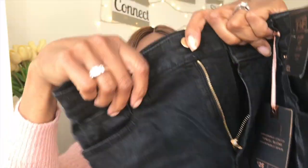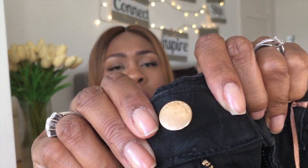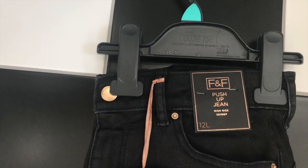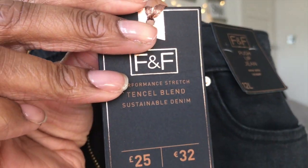And when you turn it round, again, pockets at the front that work. And I love that they're mixed in with gold. As you know, I love gold, and I think it just makes it look more expensive than what it is. Absolutely love that. The stitching again is on the inside, which works really better for me than being on the outside. And the price for this one is £25 or €32.